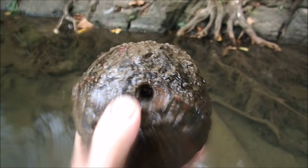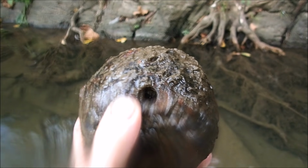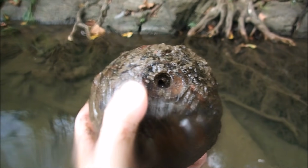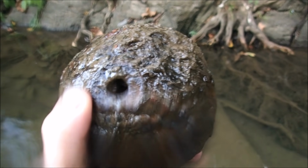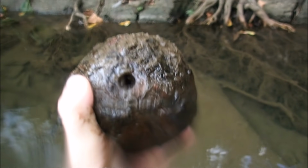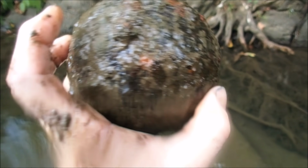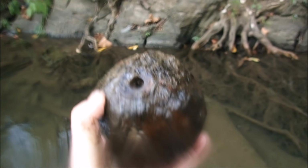Now that hole would have had a paper fuse, so it's completely full of water and muck right now, so there's no danger. I did a video yesterday that I probably am not going to publish because I only found one thing, and it was a cannonball exactly like this. Totally different spot. How sweet is that?